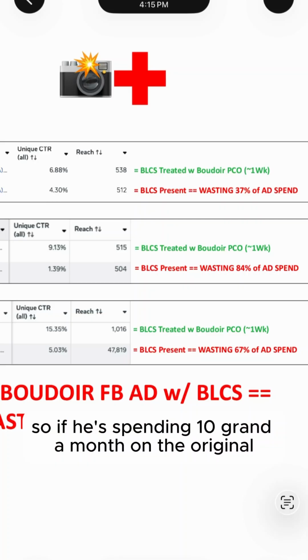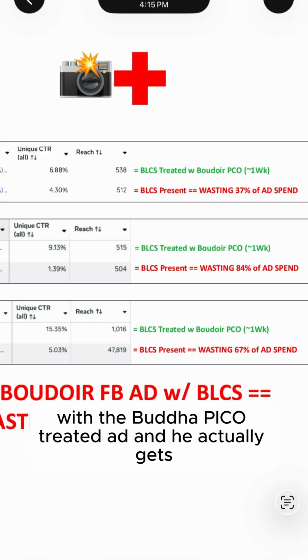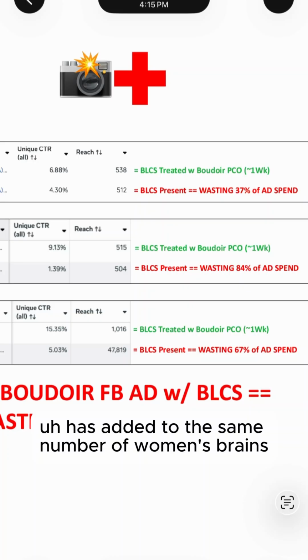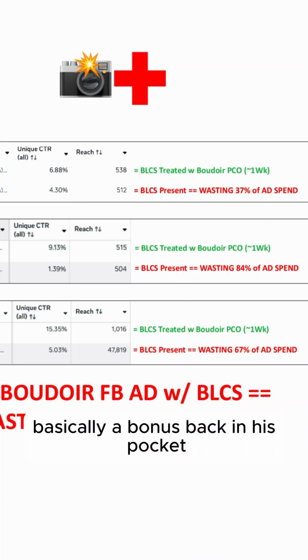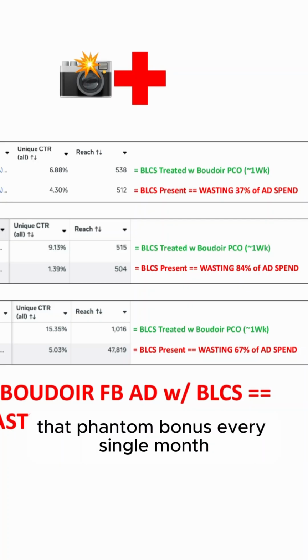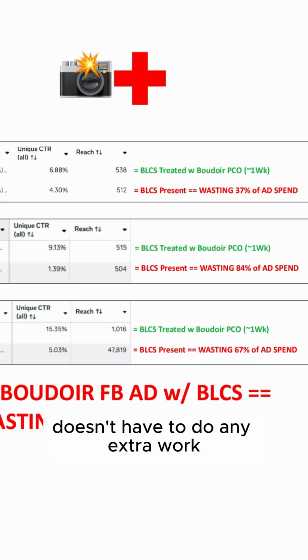So if he's spending 10 grand a month on the original Boudoir Facebook ad, now he only needs to spend 3,300 bucks a month with the Boudoir Pico treated ad, and he actually gets his ad into the same number of women's brains in both scenarios. So 6,700 bucks a month, he no longer has to spend. Basically a bonus back in his pocket. He literally gets to keep that phantom bonus every single month, and after 12 months, it's like an 80K bonus. Doesn't have to do any extra work.